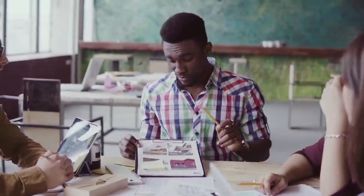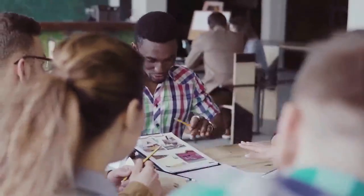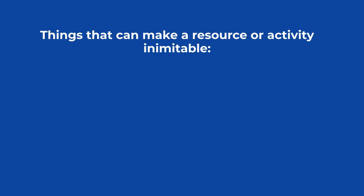For example, if you have a really great creative team that works together to come up with great ideas, it can be really hard to replicate that process, no matter how hard you try to understand why it works so well. The third main feature that can make a resource or activity inimitable is economic deterrence.